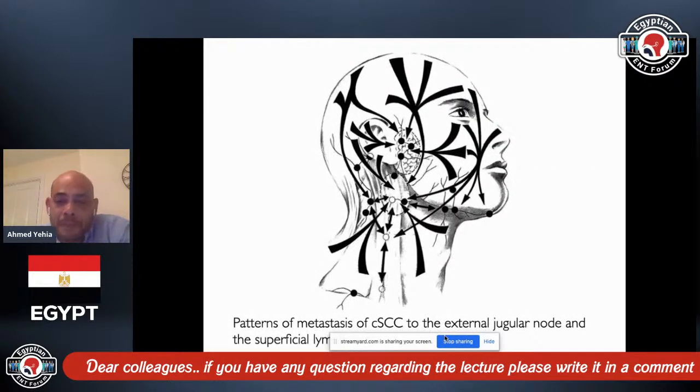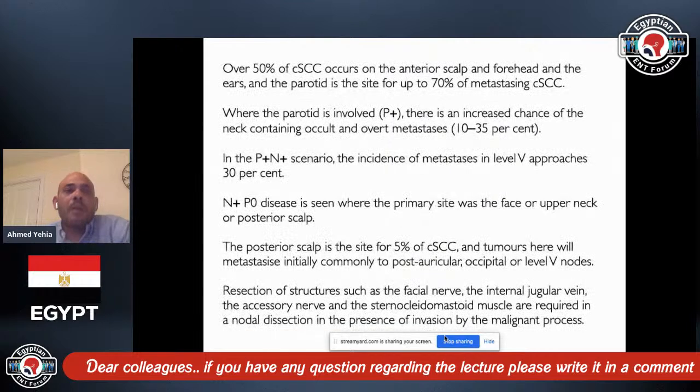As you can see in this diagram, over 50% of squamous cell carcinomas occur on the anterior scalp, the forehead and the ear. The parotid is a site for up to 70% of metastatic squamous cell carcinoma. Where the parotid is involved, P plus, there is an increased chance of neck involvement, occult and overt metastasis, 10 to 35%. In the P plus N plus scenario, the incidence of metastasis in level 5 approaches 30%.